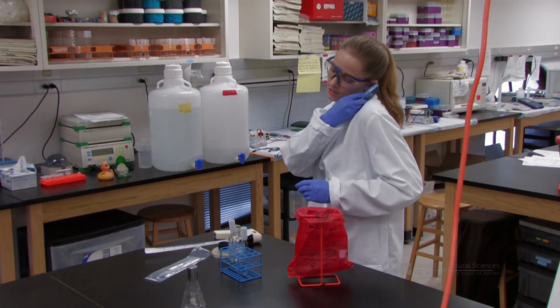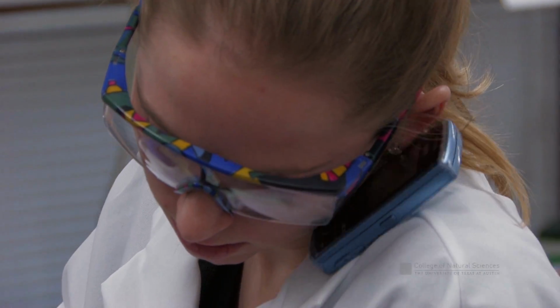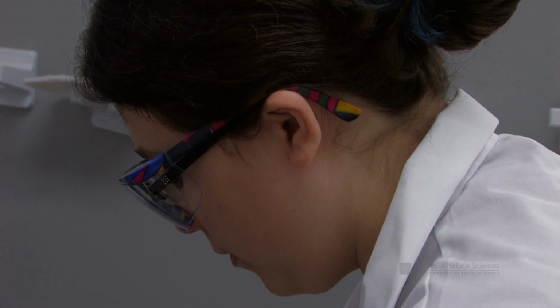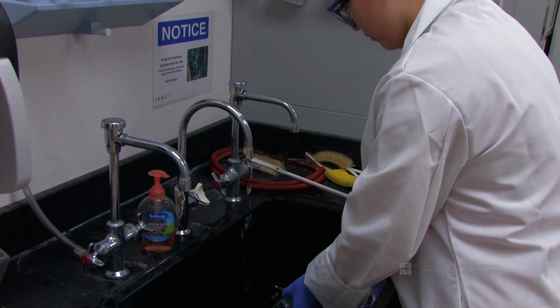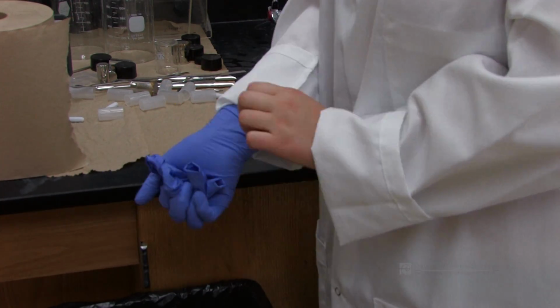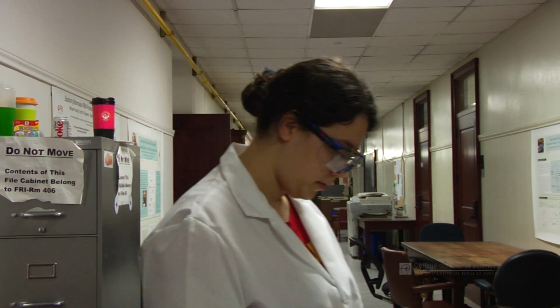To minimize distractions, you should also not talk on your cell phone in lab. If you need to make or take an important call, you should do it outside of the lab. Be sure your experiment is okay to leave unattended for a few minutes and then wash your hands before using your phone. Although it may be tempting, you should not text or talk on the phone in lab while you are working. If you feel you need to use your phone, you should remove your gloves, wash your hands, and step outside of lab to use your phone.